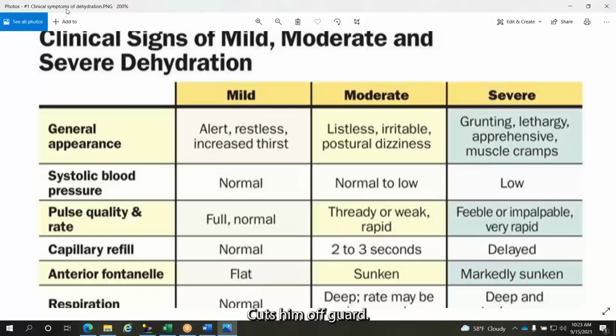Caught Sam off guard. One more time, I was literally sneezing. It was really embarrassing. What's embarrassing? Yeah, I'm wondering how much you see dehydration patients in the valley.